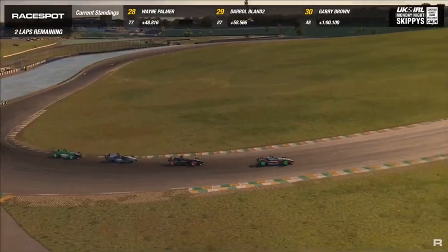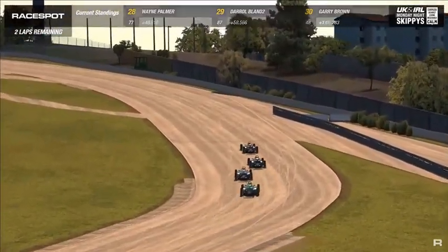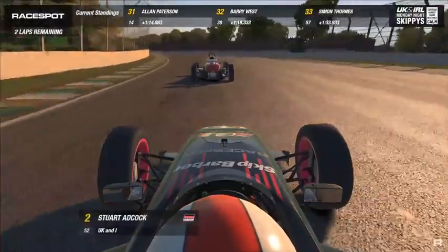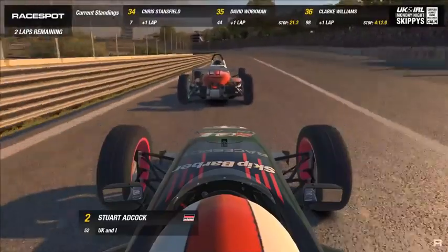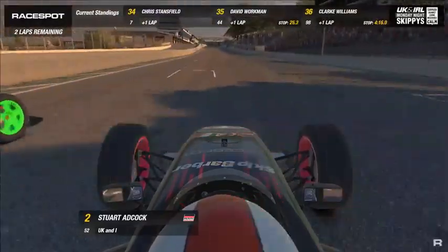They certainly are on a good run here by Stuart Adcock on Tom Ward. Will this be a late charge by Adcock to take the lead of this motor race? Benny Simmons is going to have a good run here, but let's not forget it's always the leader who's the biggest victim in these draft-offs down long straights of the Skippies. Second place doesn't get quite the run on, third doesn't get quite the run on second as second gets on first. The big wall of air is going to be a factor there.